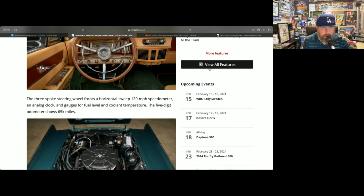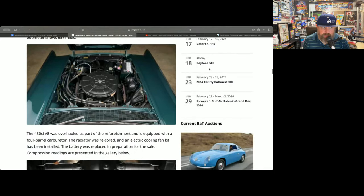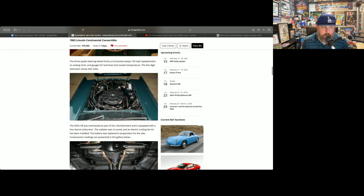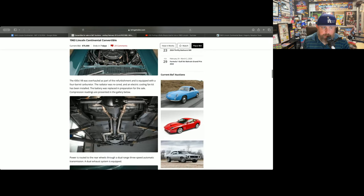Here, they're just talking about the basic stuff. It does show 65,000 miles. From this view, I'm going to zoom back out. You've got the MEL 430, which of course was used from 58 to 65. You have a beautiful engine bay, very, very nice. The undercarriage is very detailed on this car.